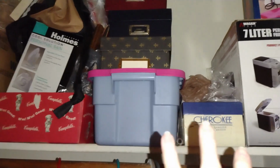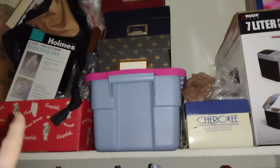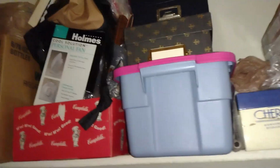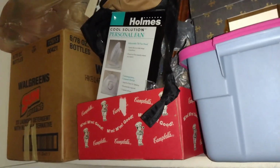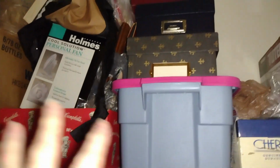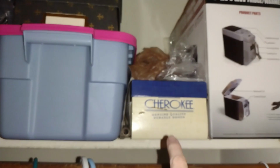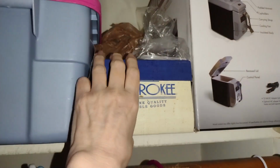I pulled out all those cards and pictures that I had crammed in here while I've been doing my decluttering. I did that last time. Now it looks like I just have some boxes and a bin and some things in bags and maybe a few things in this box right here. But I am going to start with this box right here.